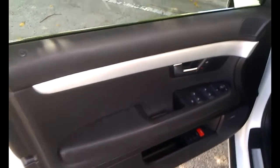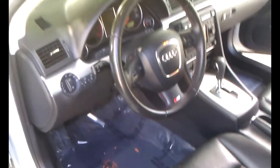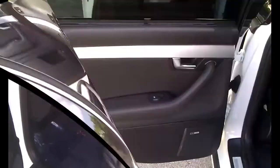The front door panel on the driver's side. Door panel is in perfect condition. All the controls are in perfect shape. You can see them there. Really nice. It's got memory seat for the driver. Nice feature. Taking a look at the driver's seat also. Really nice condition. Really in nice shape. Dashboard looks like new. Steering wheel is in perfect shape. You can see there. Ooh, this is a beautiful vehicle, inside and out.